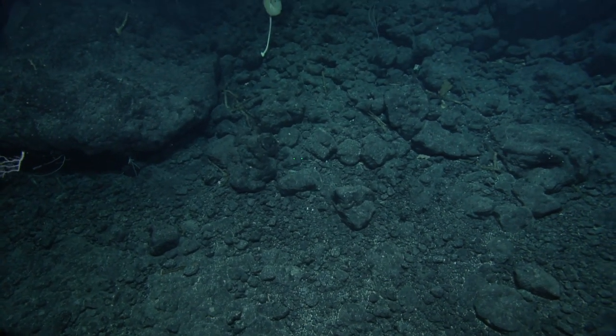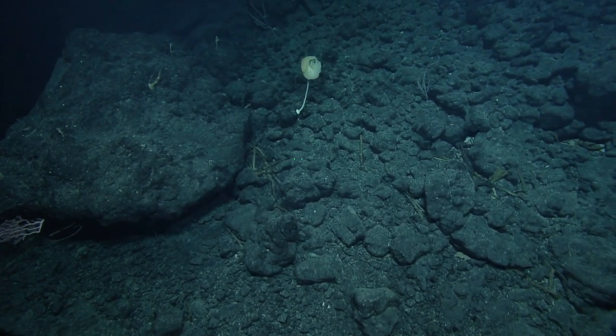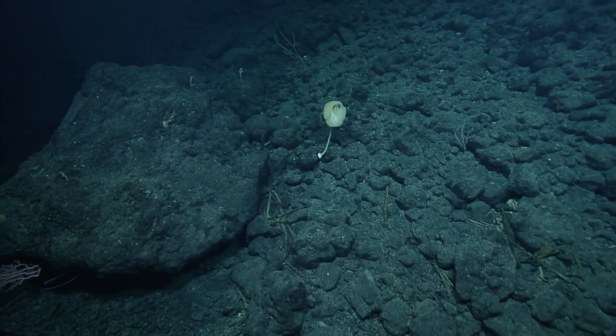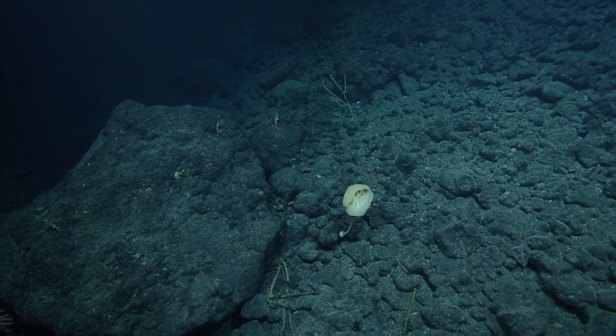We wanted to see the front side of this. Yes, our visiting alien. And we have a couple of bamboo coral specimens.